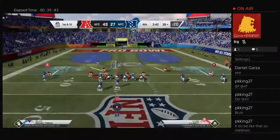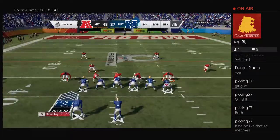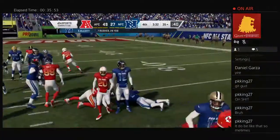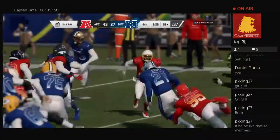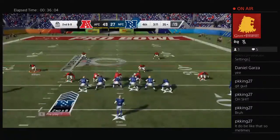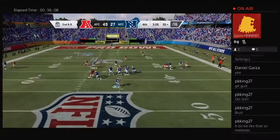Ready. So here's a first and 10 at the 38. Our time. It's our time. From the shotgun, a give to Elliott. And able to break one tackle, but then quickly brought down. 2 yards on the pickup there. It'll be 2nd and 8. He continues to struggle to find a crease to break off a big one and might need to just put that aside and just try and ram his way forward and get what he can.